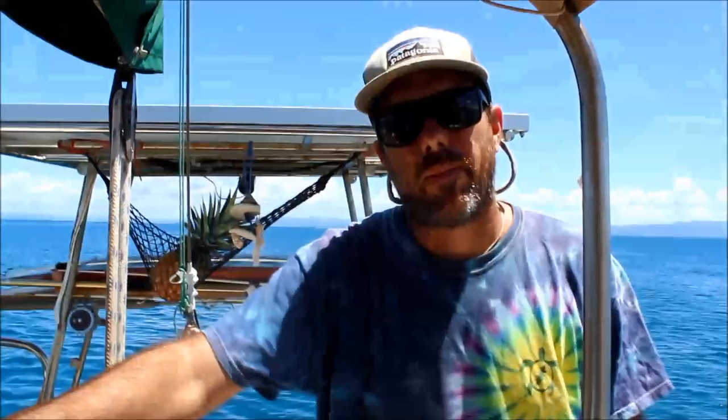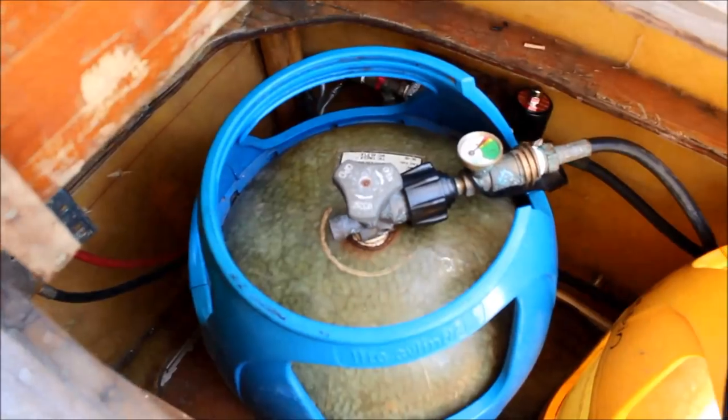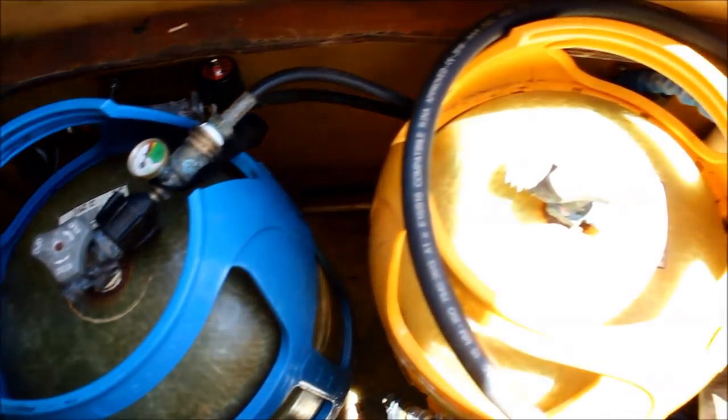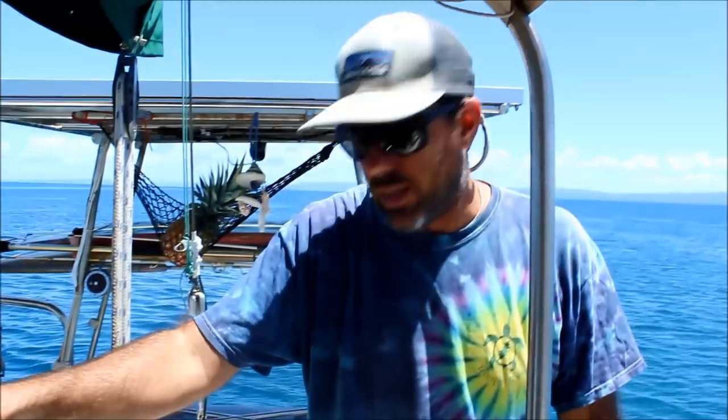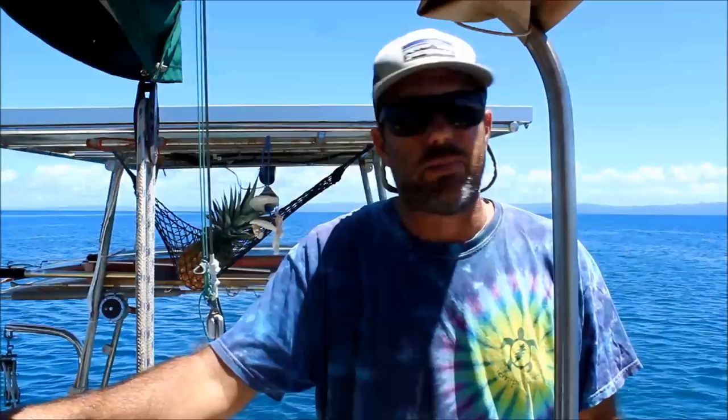In addition to all that, we also hold two giant propane bottles underneath the captain seat here. As you can see, these are full-size composite bottles, and usually that will get us through 3 to 4 months of cruising without ever having to refill or replace the bottles, which is a huge advantage out here in the South Pacific because gas can be hard to come by.